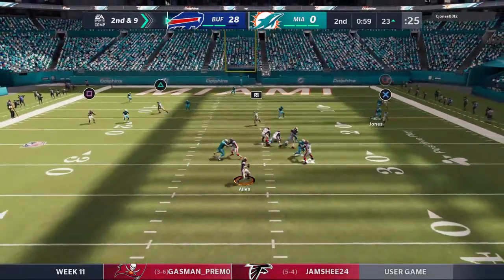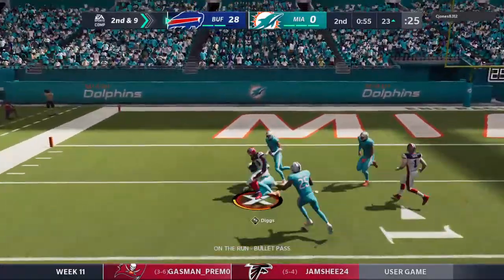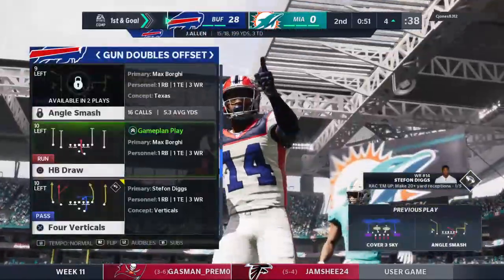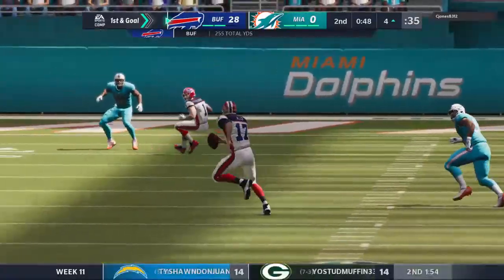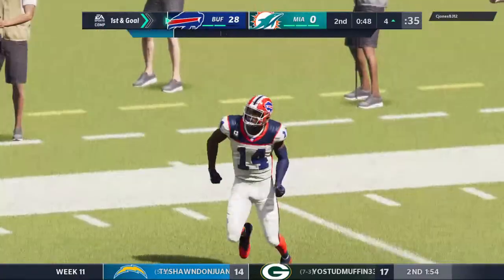On 2nd and 9, Allen dancing to his left. And this is caught at the 8. And they do get him down, but not before he's able to slip it inside the 5-yard line. An excellent pickup of 20 yards.